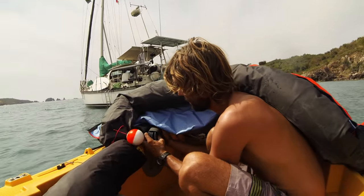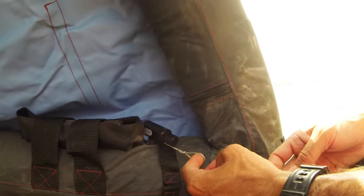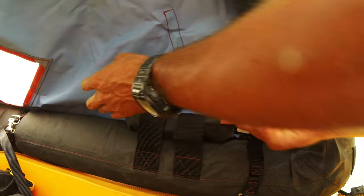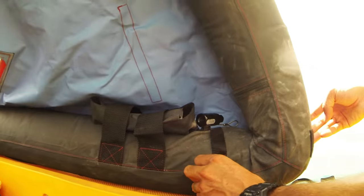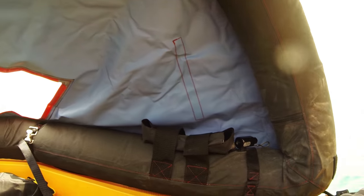The CO2 canister sits in its little housing when it's pre-armed. It sits on here. CO2 canister, and you simply pull this pin. Just pop that. And I did it this morning accidentally, and it's pretty easy. And it punctures the CO2 canister and inflates it.